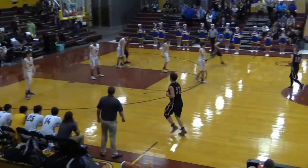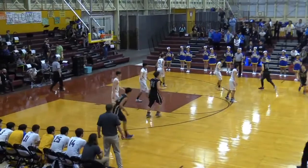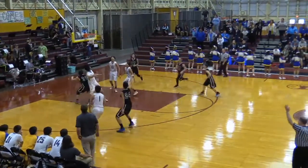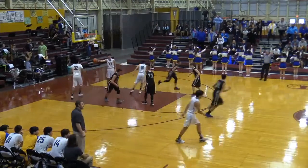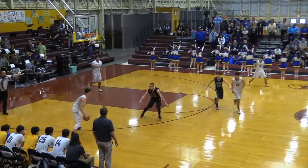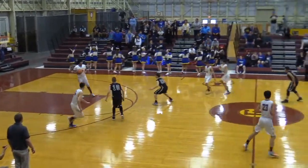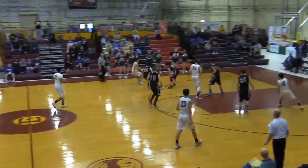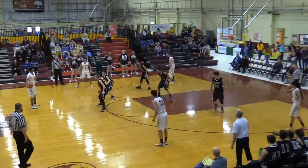5:50 to go here in the second, 25-8. They dump it now out to Kai Dixon. Favorty now, three-pointer on the way, and he's heating up. 2 in a row. He's found the range. 25-11. Hudson kicks it up now to Colton Hayward. Is Hayward going to push? Back to Hudson.